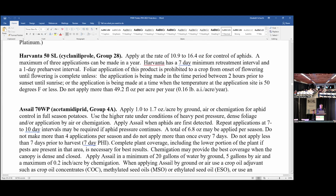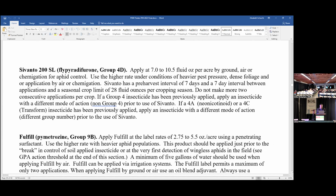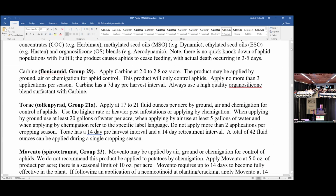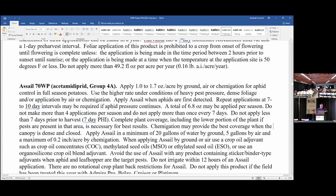Harvanta is an unsung hero. It is very good. It's like Exirel except cheaper. It works very well. I doubt they even carry it here, but it's a perfectly good aphicide. Sivanto is an interesting case. It is a neonic, but it is molecularly unlike the other ones, but you're still not supposed to be using that in rotation with other neonics. And I'm guessing almost all the potatoes have a neonic at planting, so you shouldn't be using Sivanto.